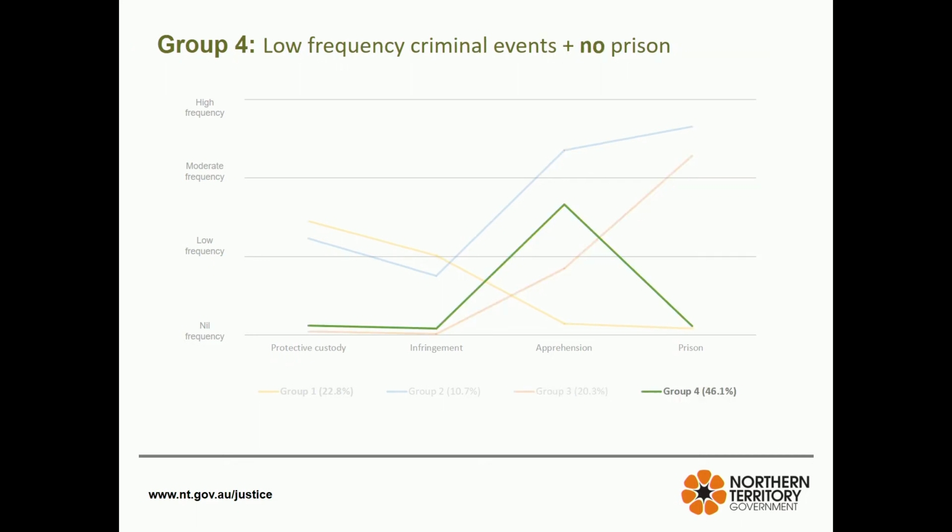And then the fourth group, these are low-frequency criminal events and no prison. So these guys were not having protective custody or infringements. They were generally having a single apprehension because that's sufficient to trigger a ban, but it wasn't enough to put them in custody. So they're just having a single apprehension in the year before, and this was almost half of the people that we found on the BDR.